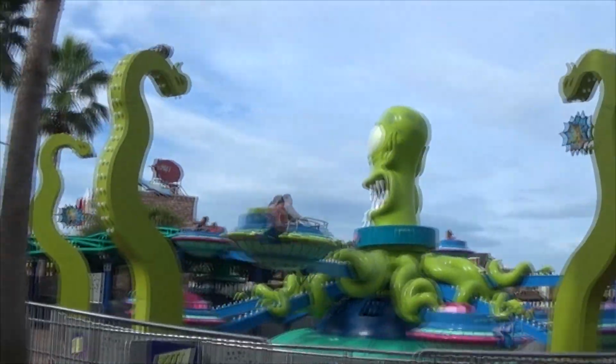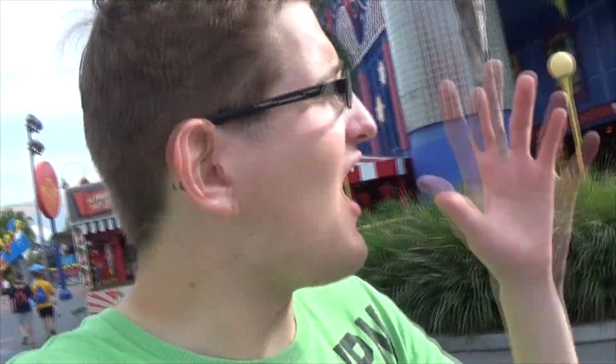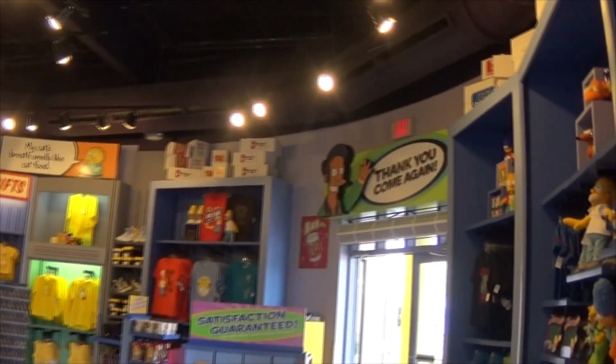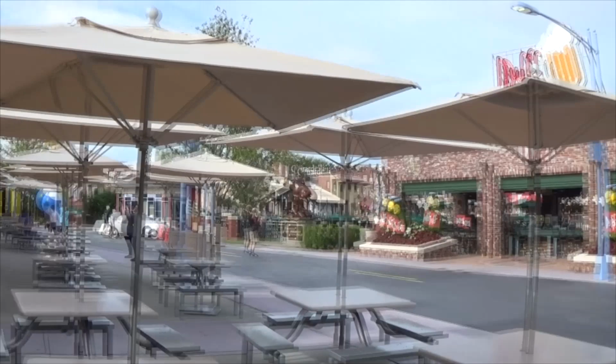Swilling Hill. But of course, the main thing about this Simpsons area really, in my opinion, is the buildings and this whole atmosphere. Not just the actual ride, which is 3D, because you can actually go inside Quickie Mart, and you go inside Moe's. Let's have a look. Thank you, come again. Very good area.